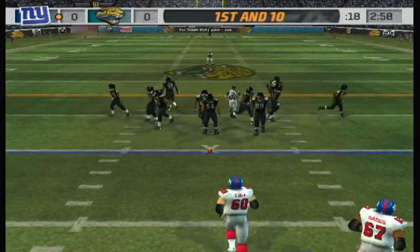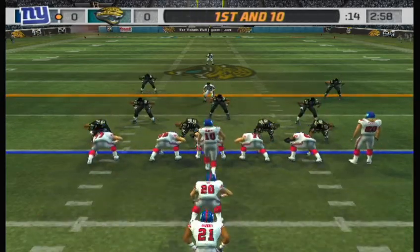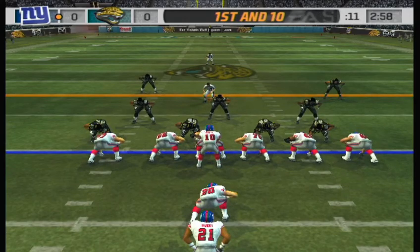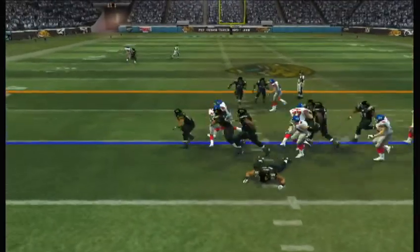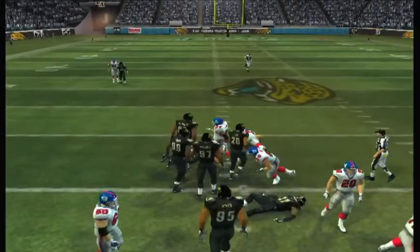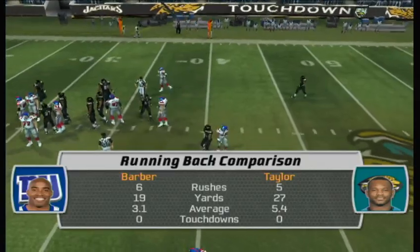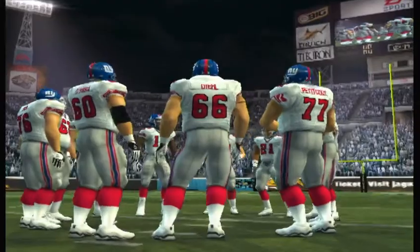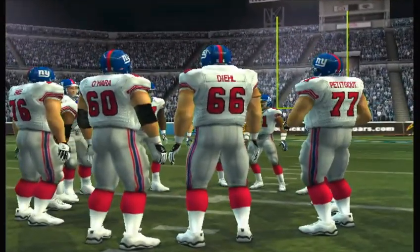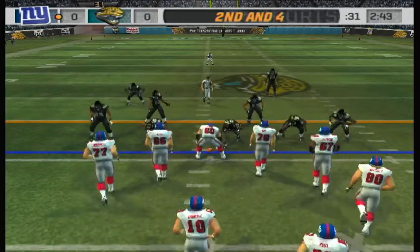Ball on their own 30. They start the drive at the 30-yard line. 1st and 10. They line up in the I formation. Silver, 49. Can't wrap. Peterson makes the tackle at the 36. So let's take a look at how this back compares to the opposition. Second down and 4 to go. Ball on the 36-yard line.